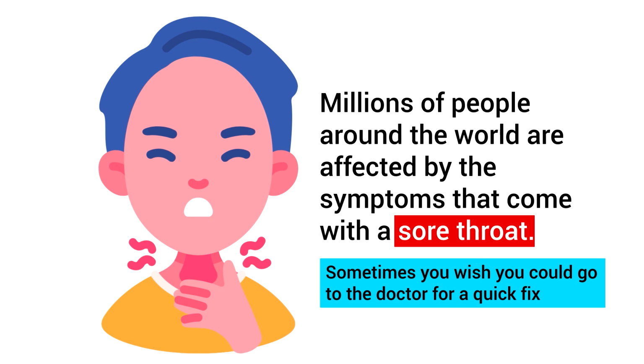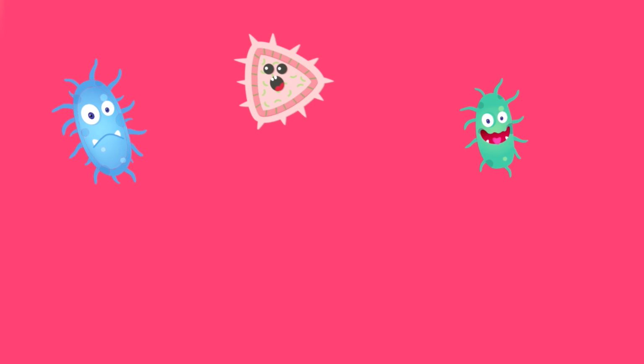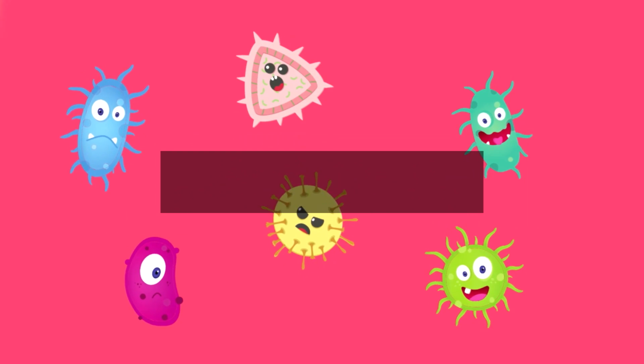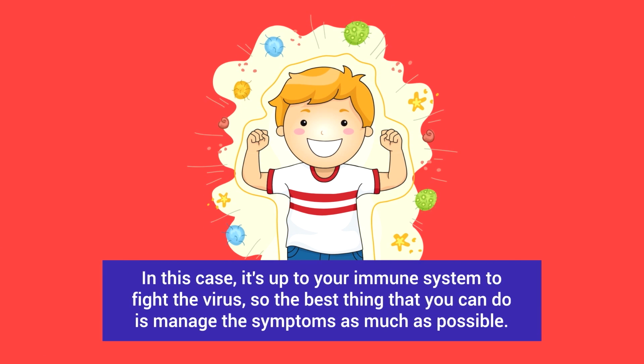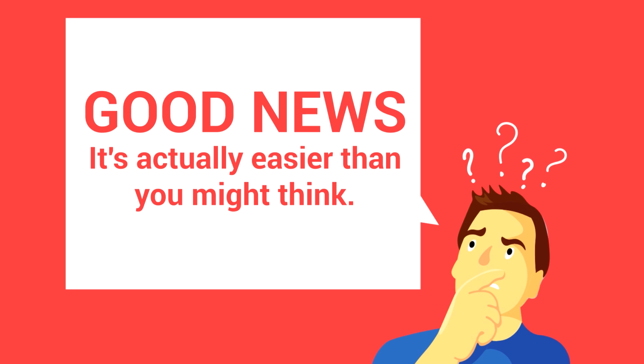Sometimes you wish you could just go to the doctor for a quick fix, but most of the time sore throats are caused by viral infections, which means that a round of antibiotics likely isn't going to help. In this case, it's up to your immune system to fight the virus, so the best thing that you can do is just manage the symptoms as much as possible. The good news is, it's actually easier than you might think.